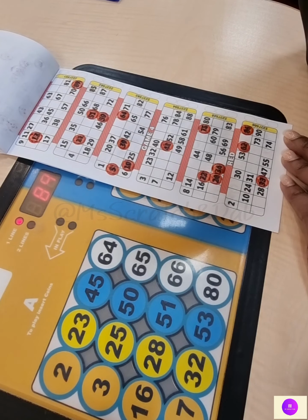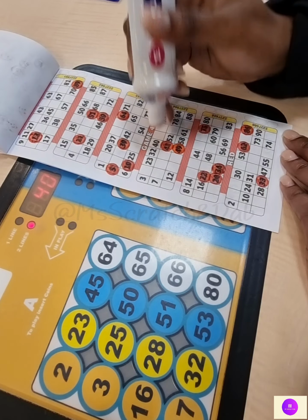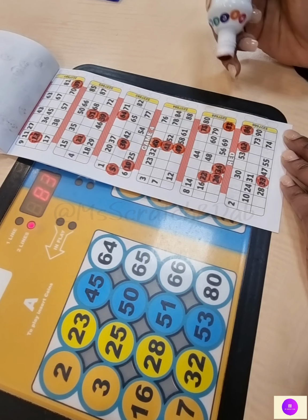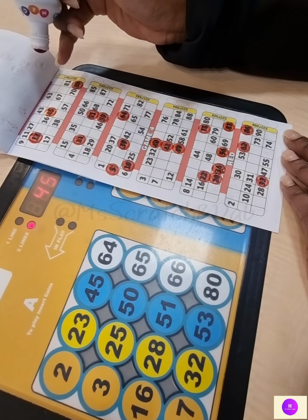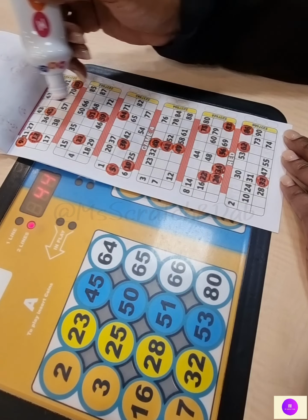3 and 9, 39. 8 and 6, 86. 8 and 9, 89. Okay. 1, 7, 3, 4. Well done. 10 pounds, 2 lines. Next number. 4, 9, 49. 40, 4, 46. 8 and 3, 83. 5 and 6, 56. 4 and 5, 45. 9 on his side, number 9. 4 and 4 is 44.